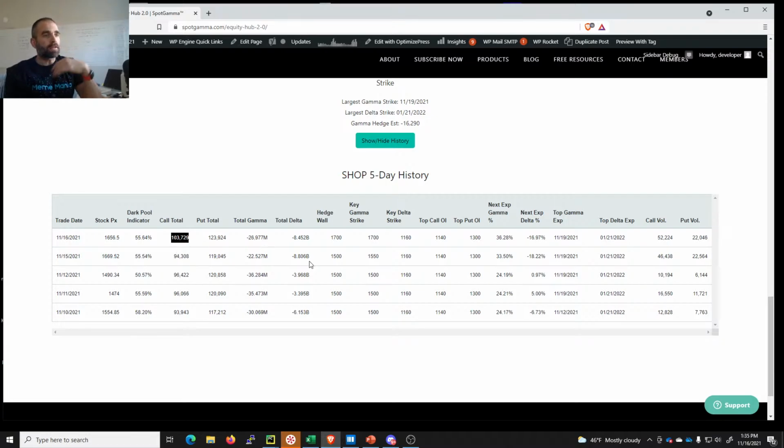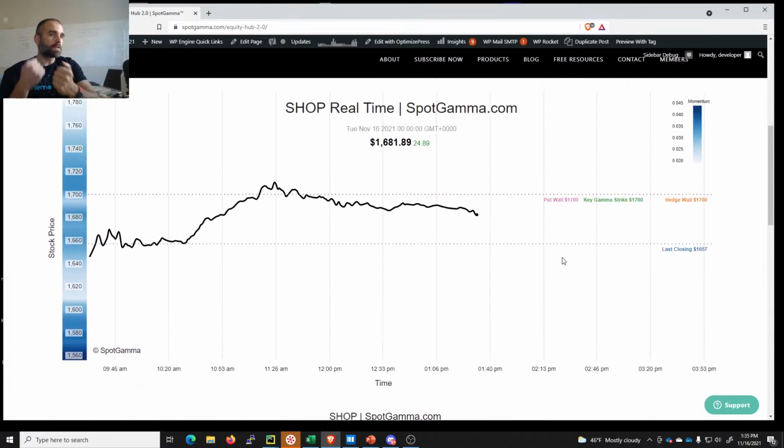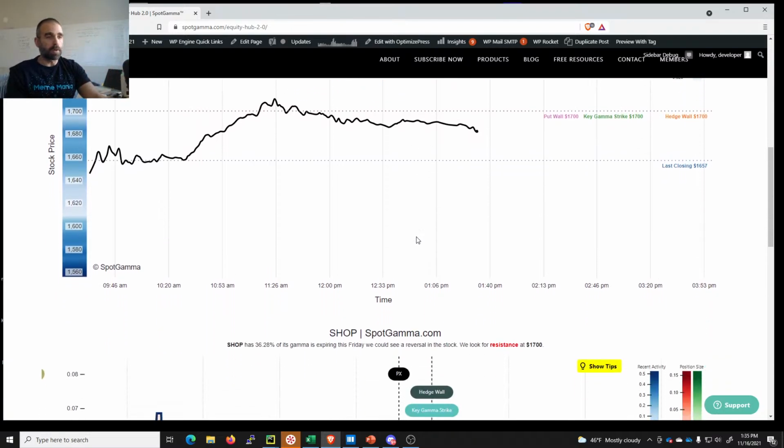But the fact that this key gamma strike keeps rolling up is telling us that along with gamma being concentrated on Friday's expiration, the options are building up at higher levels. And this is effectively telling us that the options range is pricing in a higher level for the stock. So we would look for a reversal when the key gamma strike rolls down, but this stock is more or less falling in line with what we'd expect given the data.